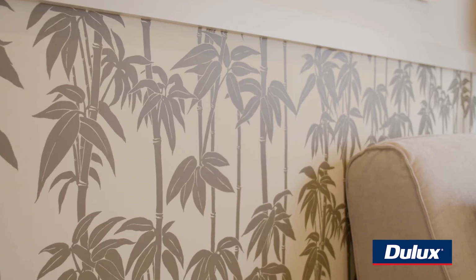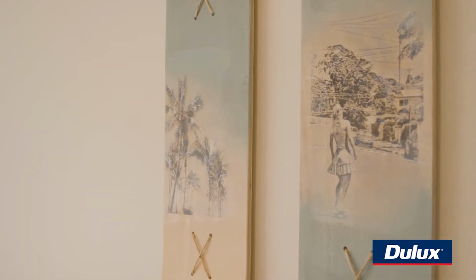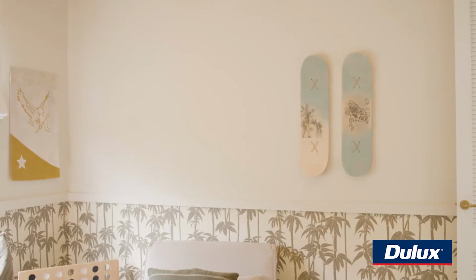Probably one of the favorite rooms for the kids is this room in the pool house. As a child, who wouldn't love it? It has Xbox and it's pretty cool with its wallpaper. But we actually went a different color on the walls here. So you can see here, it's a lot warmer, a lot creamier. It's a beautiful color. It's called Poo Poo Springs by Dulux.